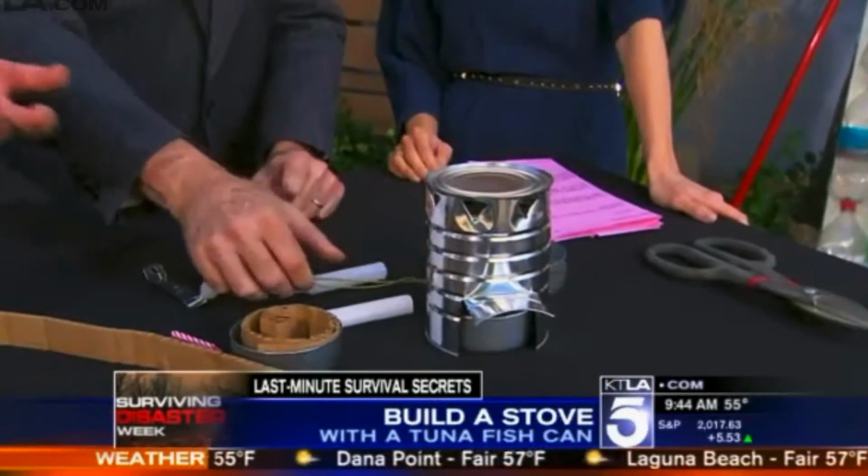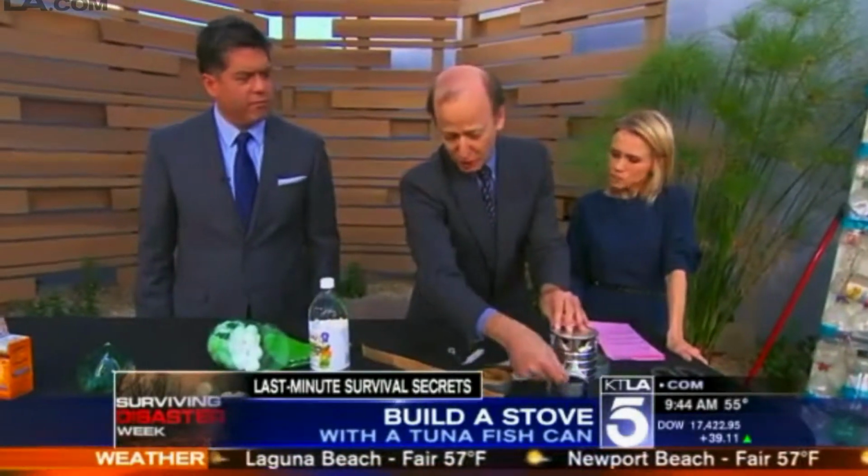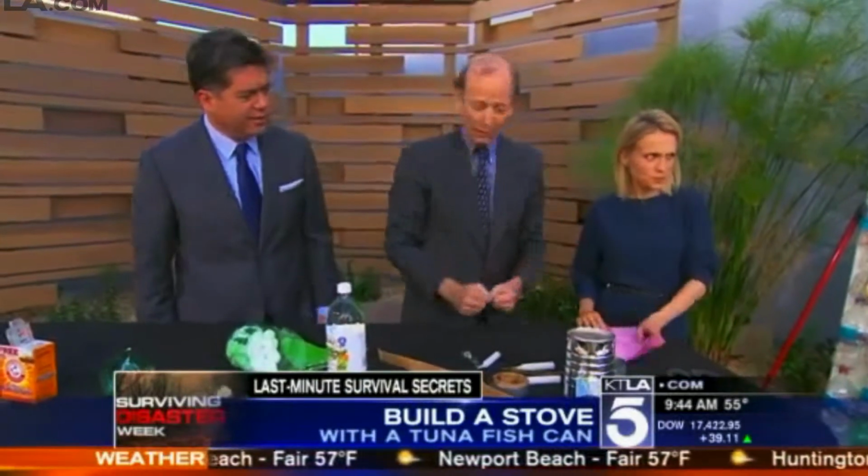How long does that flame last in the tuna can? This can last up to an hour, 2 or 3 hours, actually, depending on the damper. You just close this and open this, depending how hot you want that flame to be.